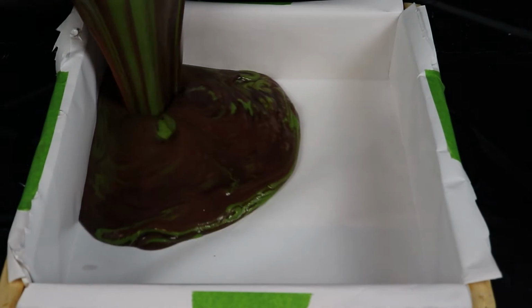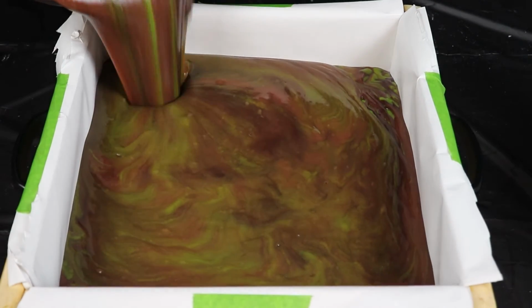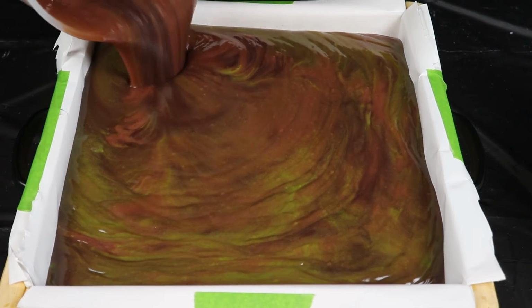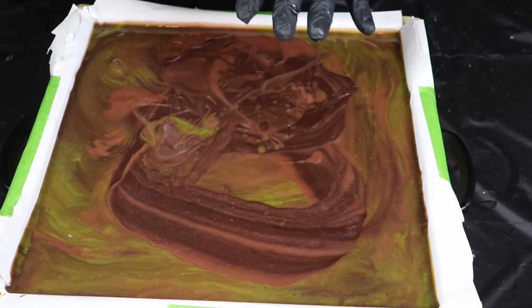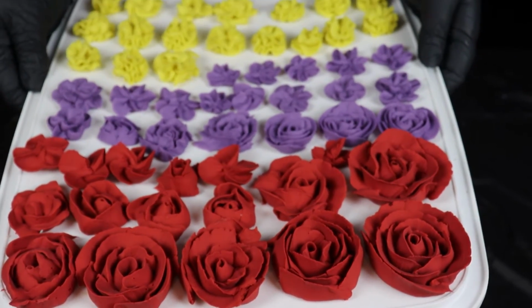All right, let's get some pour on. Base is poured and ready to go. I have some embeds to show off.